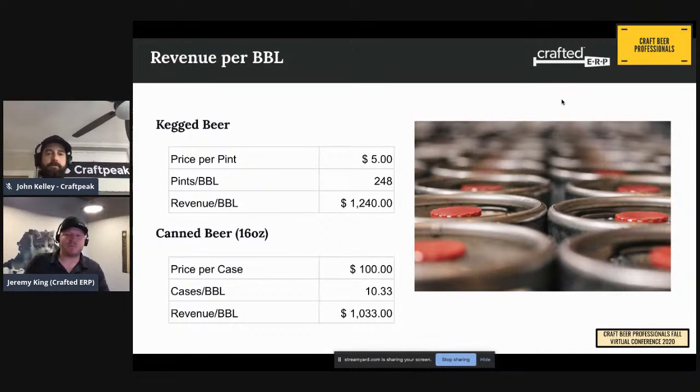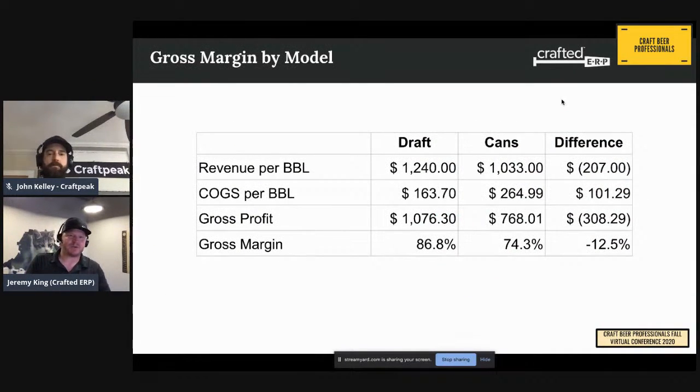So if we take that and combine it with the cost information that we did, we can come up with our gross margin by model. So draft, I think this is probably going to be at or maybe slightly lower. It's going to be a difference, but we'll get into that one tomorrow. But for the most part, it's going to be one of the most profitable ways to get your beer out there. So if we had a $12.40 revenue per barrel with our $163.70 cost, we're going to have a gross margin of $10.76, or almost 87%, and that's a pretty healthy gross margin.